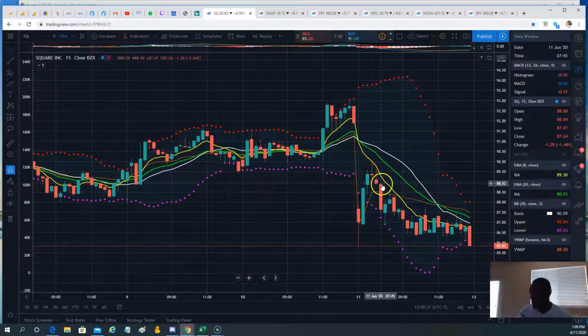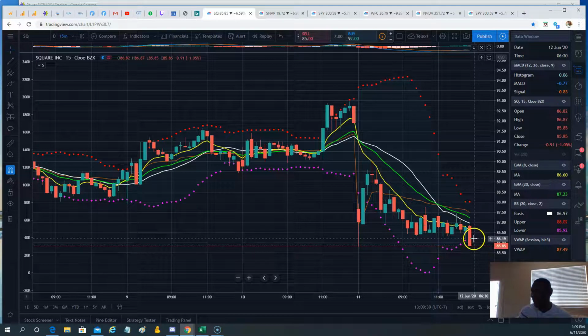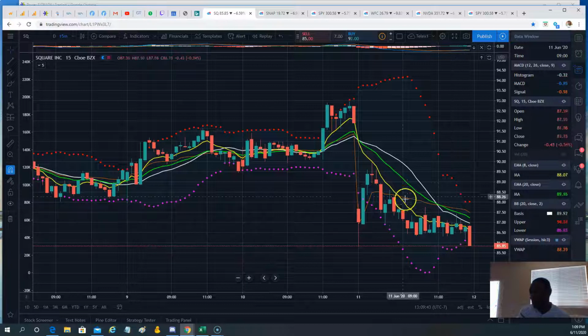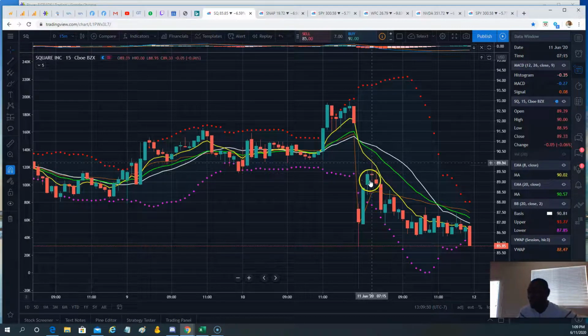So we traded the 87 puts on here. They paid well for us. They paid after we got in after this candle, just before the break on here, because of this rejection on here. We've talked about technical analysis, and this is something that we do teach you at Successful Trading.